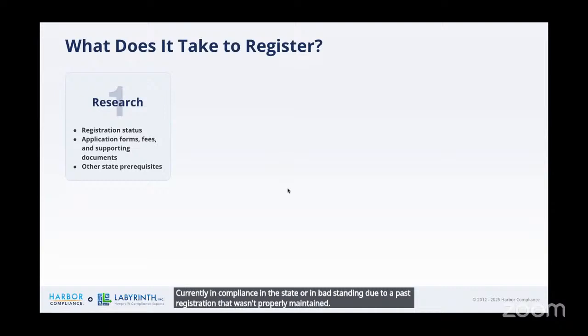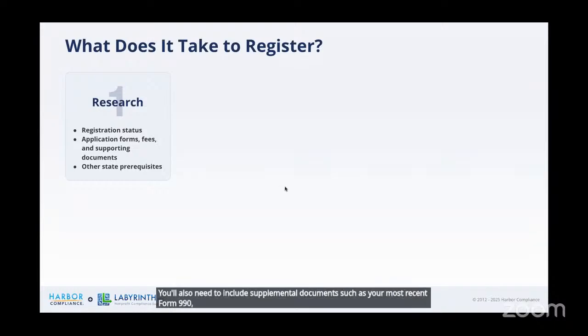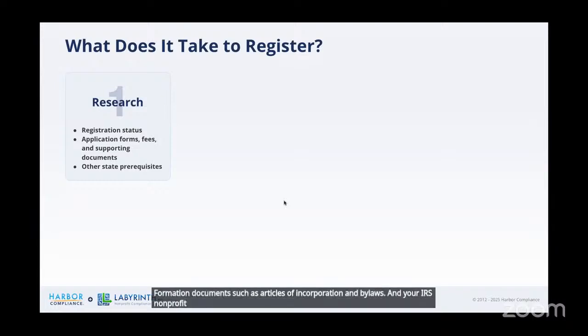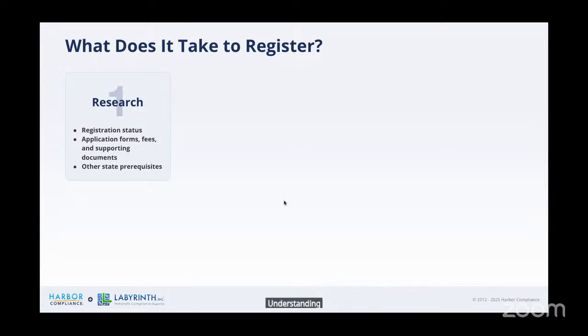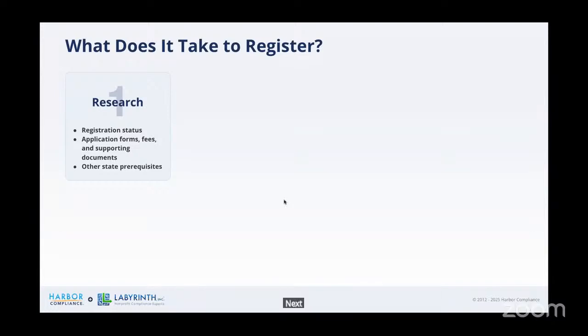Once you determine where your nonprofit needs to register, you'll need to submit an application, which typically includes a state registration fee, which is usually based on annual revenue reported on Form 990. You'll also need to include supplemental documents, such as your most recent Form 990, your financial statement or audit, formation documents, such as articles of incorporation and bylaws, and your IRS nonprofit determination letter. Understanding these requirements ahead of time ensures a smoother registration process and helps your nonprofit stay compliant. Next, we'll discuss the application phase.